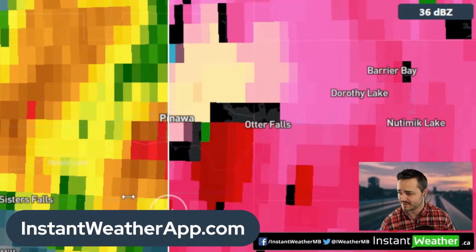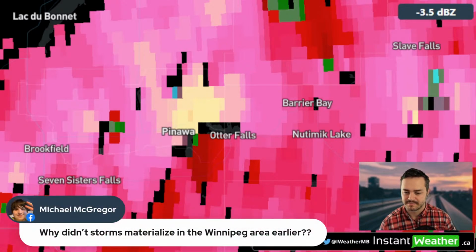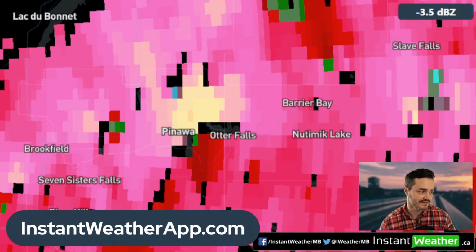Is there any wind in Pinawa right now? Because it looks pretty windy on radar. Maybe these storms are becoming elevated further off the surface. Yeah, we'll see. Michael says, why didn't storms materialize in the Winnipeg area earlier? Why did they fizzle out?